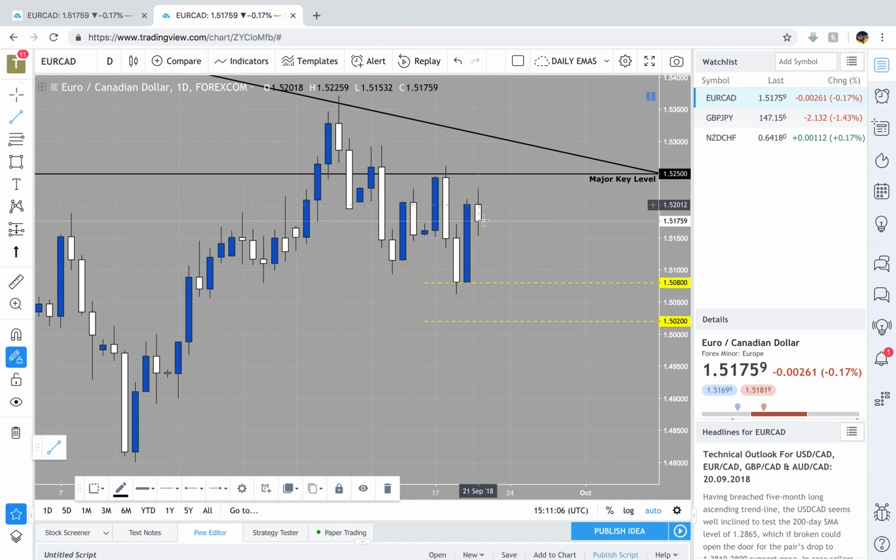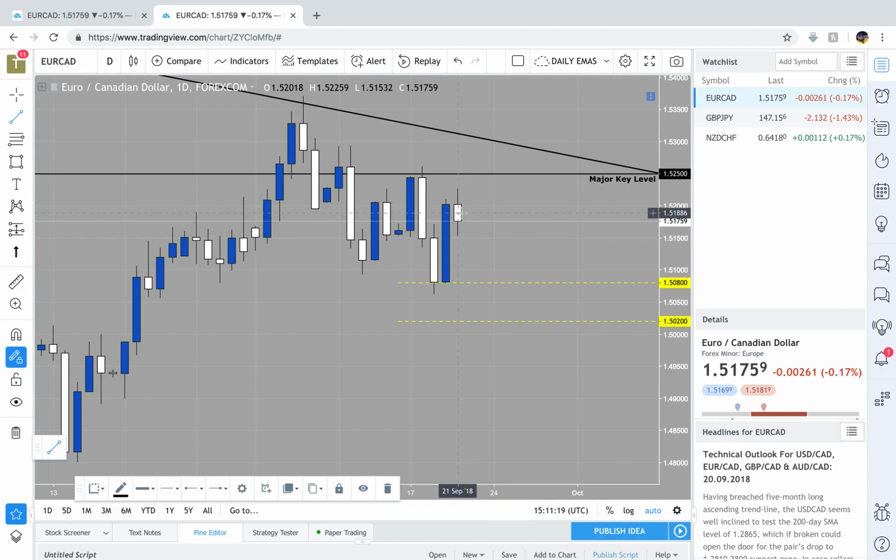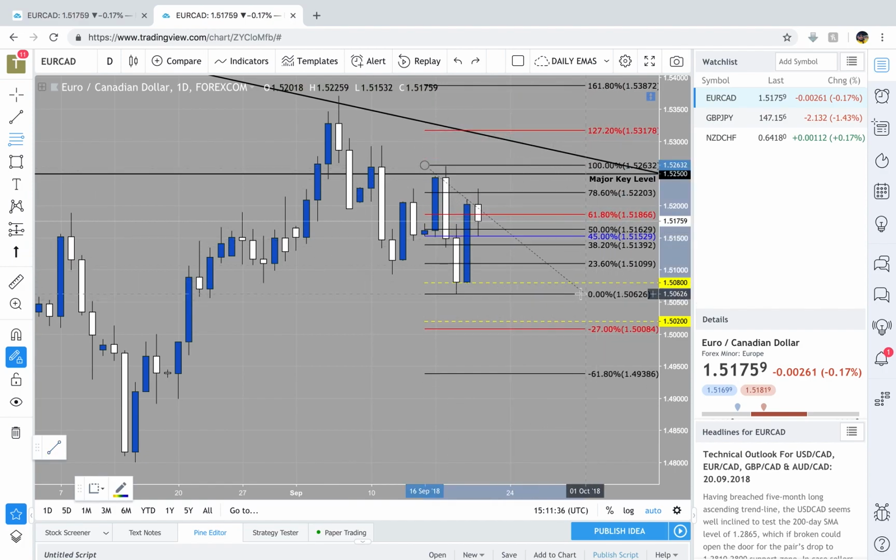All my white candles are bearish candles, and my blue candles are bullish candles. So we can see that we got a nice bearish close on Friday, and we also see that the market has been creating lower lows and lower highs. The market created another lower high, so let's throw our fib on it and see where the market came to.